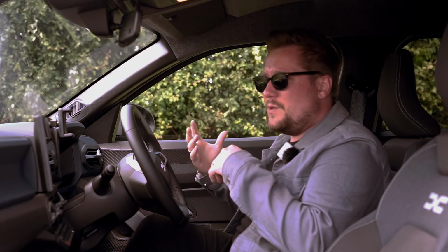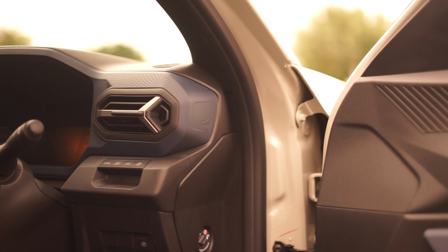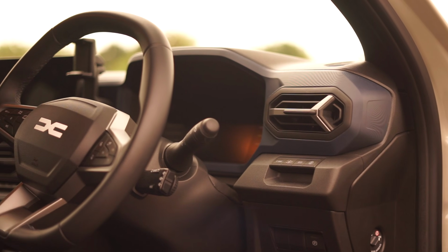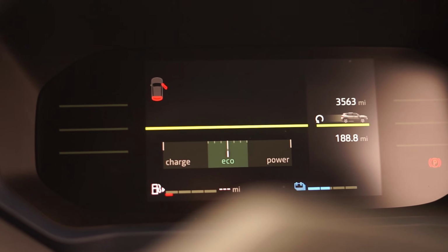When you step inside, you immediately feel like, oh, wait a minute, this is quite technologically advanced, but hey, I have buttons. There's a nice TFT display in front of you. There's a reasonably sized infotainment screen, which has Apple CarPlay. The sound system is, at standard, not great.